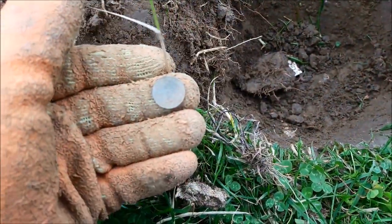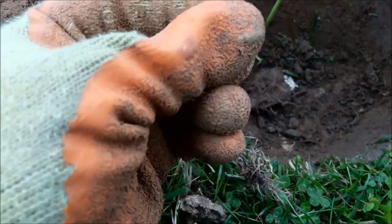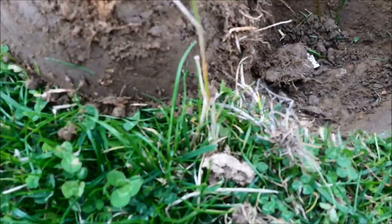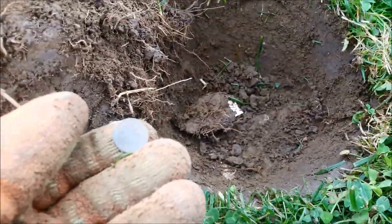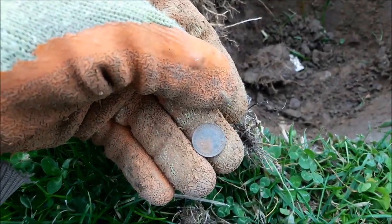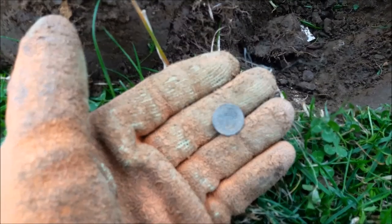Yes, we've got silver. Oh, Gary Garrett 250. You missed a lot in this field, pal. 1916 3 pence, silver. Brilliant. Looks a little bit worse for wear. I'll clean that. We'll get that nice and shiny. Oh, brilliant.